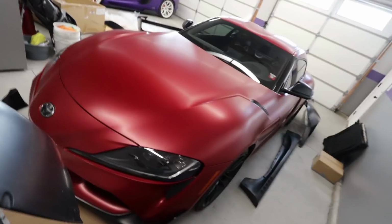So I need to order a set of wheels. Have not ordered those yet. I should have done that a long time ago, but obviously the offset with the wide body kit, I'm gonna have to adjust for that. So I need to find wheels ASAP.